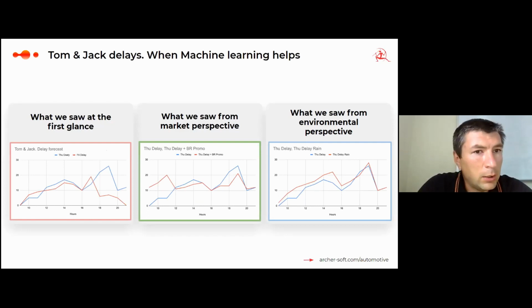some interesting dependencies. For instance, the first one was pretty obvious, but again, you have to feel in your business that these hypotheses can work. The delay time depends on the day of the week. For instance, in the first chart, you may see that our Saturday delay time is different from the Friday delay time. And we introduced the day of the week in our model. And we've seen some benefits based on the feedback of our clients.